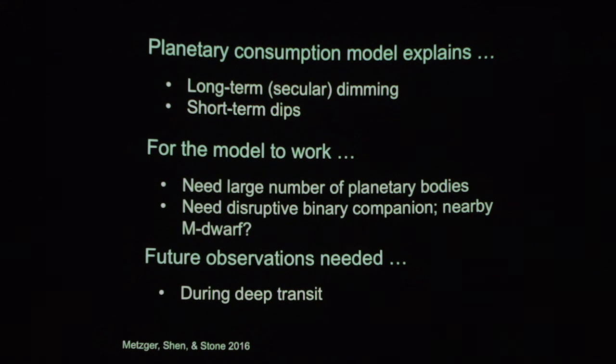So we need further observations to see whether it's actually a binary system, but we also want to look during a deep transit to actually look for evidence of the planet or the material that's in orbit. And then what would be really cool is if another planet actually falls in and causes the star to brighten, in which case that would be really good evidence that this indeed is happening.